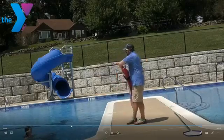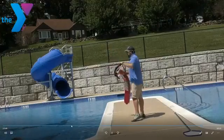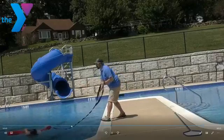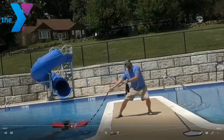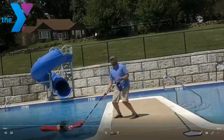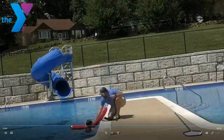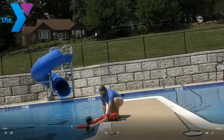So, ready? Go. So Gwen here is struggling. I noticed that she is struggling, so I'm going to say, Gwen, grab onto this. I'm going to throw it out to her. Now when you pull the person in, you want to make sure that you have a good stance and you're leaning back. You don't want to lean out, because then they could pull you in and then you have two emergencies. So we're going to pull it in. When you come in, you want to grab their wrists, put them on the deck, and ask if they're okay. Are you okay? Yeah. All right, very good.